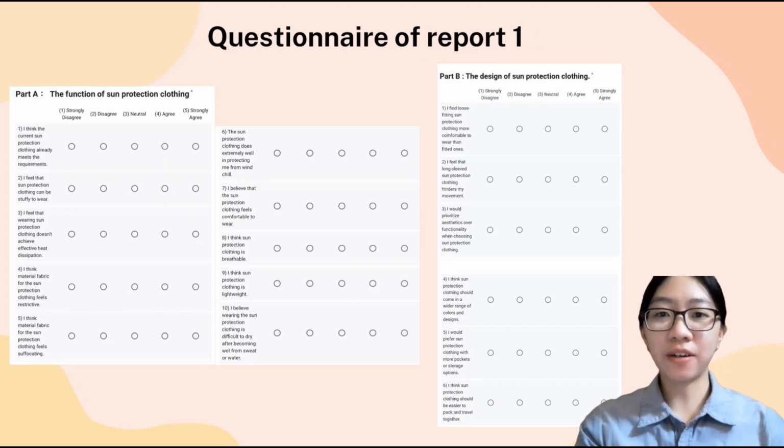After the isolation section, we have 10 questions for Part A, which is about the function of sun protection clothing, and 6 questions for Part B, which is about the design of sun protection clothing. We have used the Likert scale for these two parts, so the respondents can rate their agreement from 1 to 5. This can help us understand what people think about different aspects of sun protection clothing.